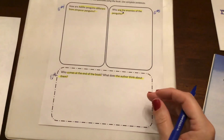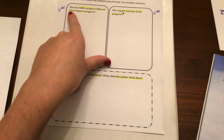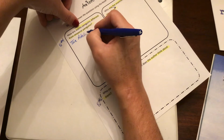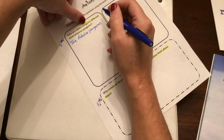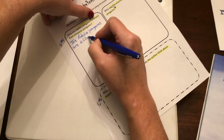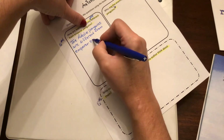And then our next question is question number 4. How are the Adele penguins different from the emperor penguins? So we're going to use, again, the highlighted part of the question to begin our answer. We're going to have to start our sentence with the word the, and we're just going to write penguins. And I'm going to stick the word are in here. Are different from emperor penguins.